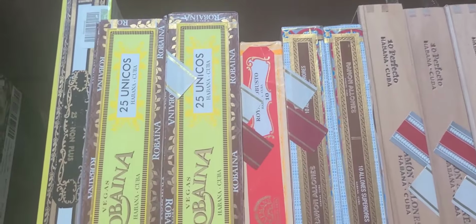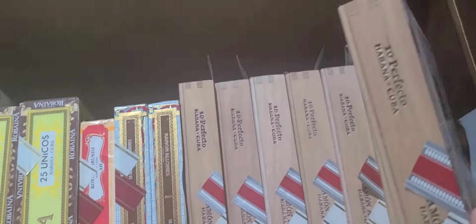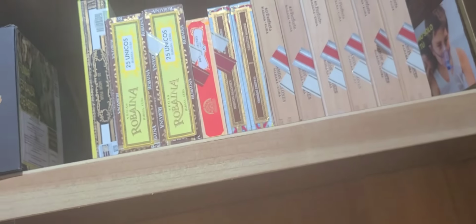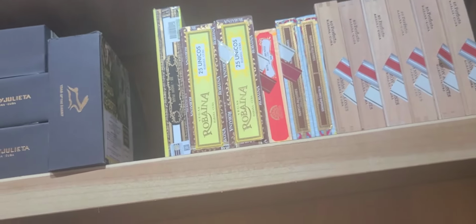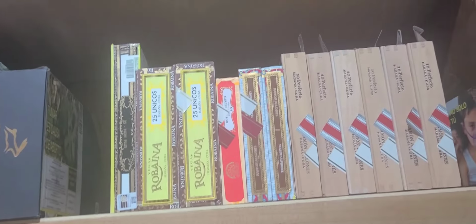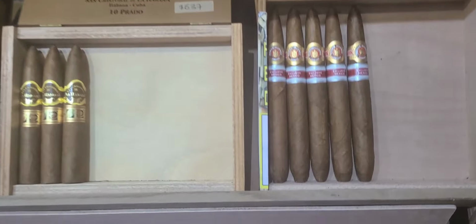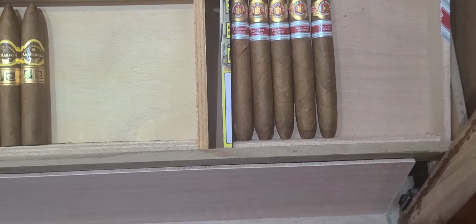These look like regionals. What are these here? Ramon Allones. So these are very nice. These are the Ramon Allones regionals, the Perfectos. So they look similar to the Hoyo Elegantes. Oh, here we go, right here. She has the box. These are the regionals made for Mexico.